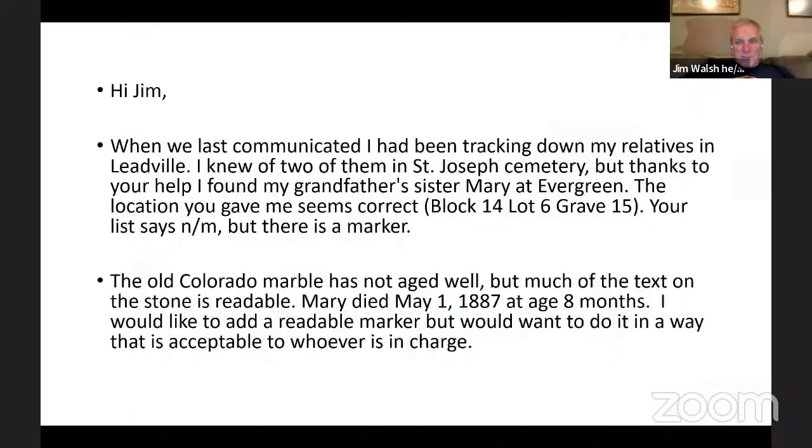So I was received in Leadville, and over the last 5 years, I receive these kinds of emails on a daily basis. People looking for long lost relatives. And it's really rewarding for me to help people find them. And I built a website called the Rocky Mountain Irish Roots Collective with all of the databases and cemetery records on that website that are available to the public.